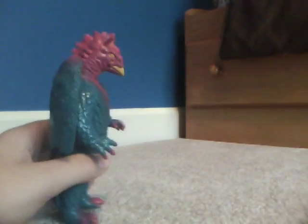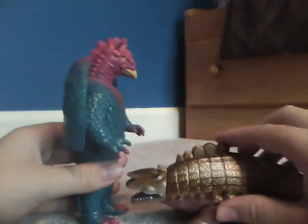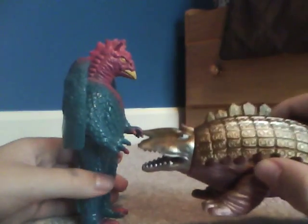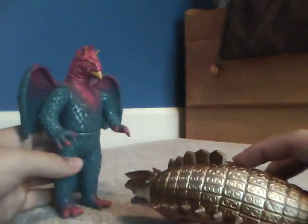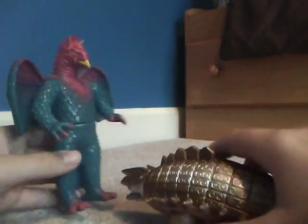Now let me pull out another one-time monster I just got. Skydon. I think this is Skydon now. I think Skydon should be that big. But that kind of looks cool. Two original Ultraman monsters fighting.